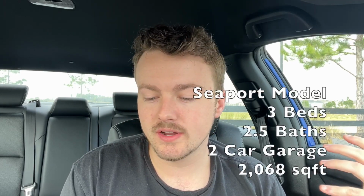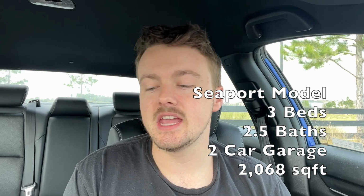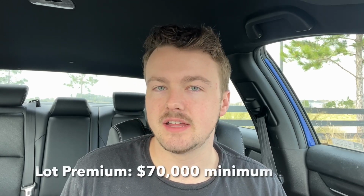But the Seaport, I just want to get into it specifically. The Seaport, let's just go back over it. It was a 3-bedroom home with 2.5 bathrooms, a 2-car garage, and it came in at 2,068 square feet. Now, pricing for this specific home, the base price is $694,990. That does not include lot premium. With lot premium on top, it's a 40-foot lot, so we're looking at a minimum of $70,000 as your lot premium. So really, bare minimum, you're probably going to be looking at a mid to high $700K price point. That may sound high, but keep in mind, this is in Dr. Phillips, Florida, which is one of the more luxurious areas in Central Florida.